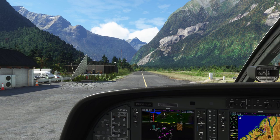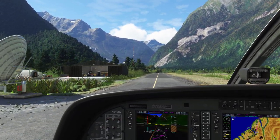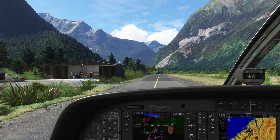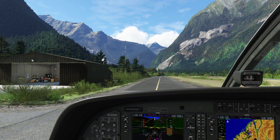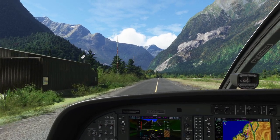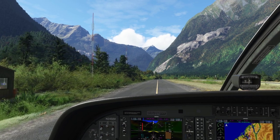It's a short trip to Martins Bay Lodge. We're only talking 18 nautical miles. We'll unload a bunch of supplies there, and then we'll head to Quintin Lodge.